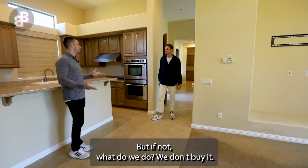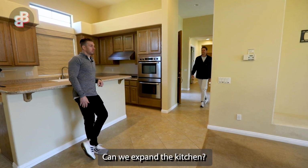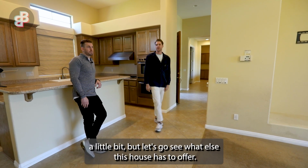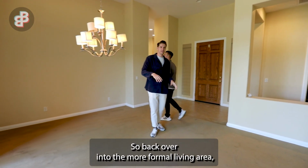But if not, what do we do? We don't buy it. Can we expand the kitchen? We might be able to expand the kitchen down that way a little bit, but let's go see what else this house has to offer. Yeah, the kitchen sucks. So back over into the more formal living area.